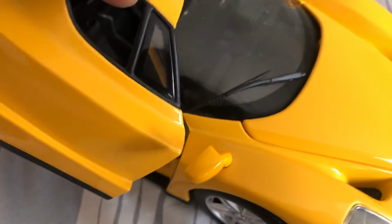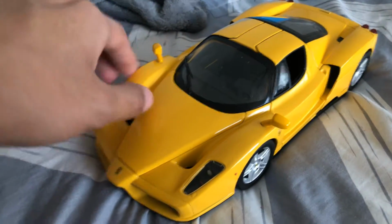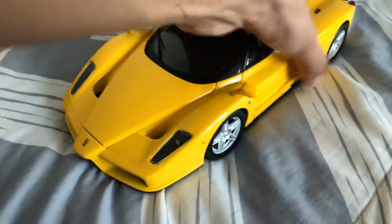I like the detail that was put on it, and I think it just looks so amazing, and when it comes to a diecast car, it looks so good. So number 4 is the Ferrari Enzo.